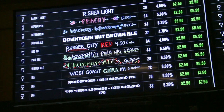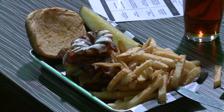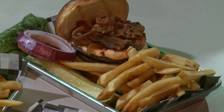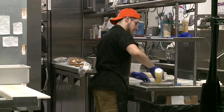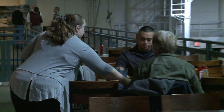We have a menu that's more bar type menu, burgers, fries, wings, food like that. No lighter stuff, wraps for lunch and salads, but just good bar food and pizza. We use one of our beers that's more yeasty. We use that in the dough. As we make the dough, everything's handmade.